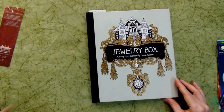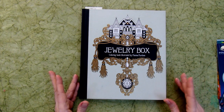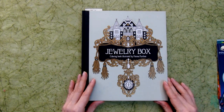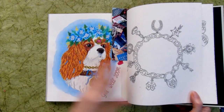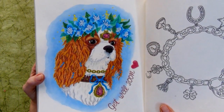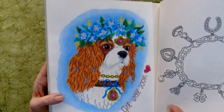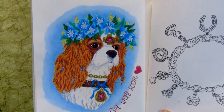Next picture from Jewelry Box by Hanna Karlzon. I don't color in Hanna's books that often, but this time after the news about her illness appeared in social media and everyone started coloring to support her, I decided I will color something too. And I colored this cute dog. Not that I often color animals, especially animal portraits, but it was really fun. And I love how this dog turned out at the end, rather realistic and so cute. There was some problem with the background, I remember, then I had to fix it, and then I added this writing "Get well soon" for Hanna.